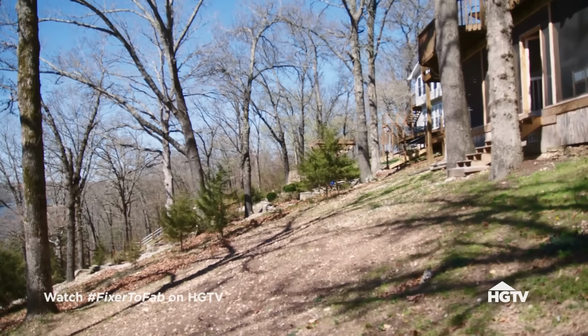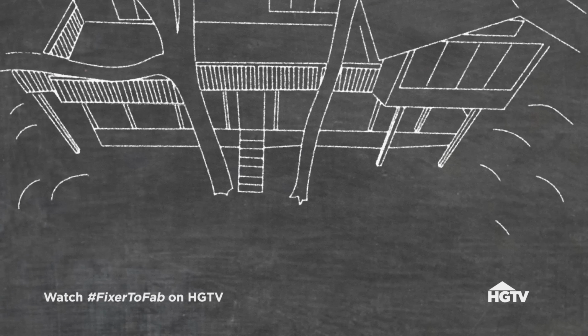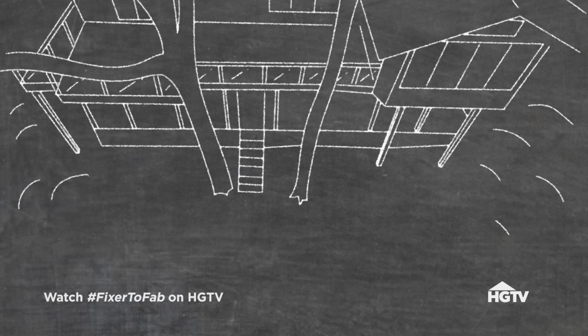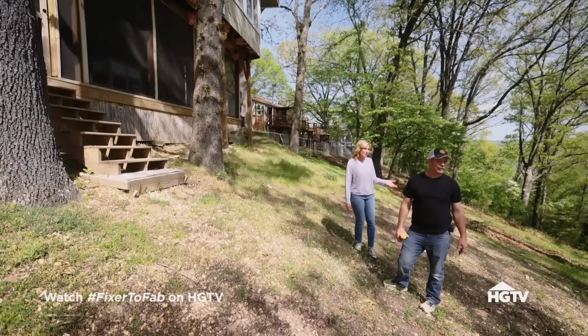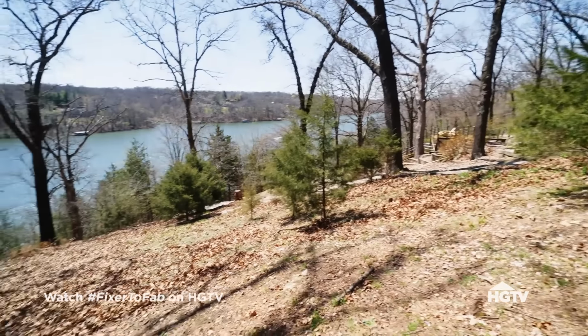For one, we have to make a tiered deck situation so they can have a grill and a sitting area. So we'll redo the upper deck outside her bedroom to bring the railing up to code and make it a place where she can read a book or enjoy her morning coffee. But then, the one thing she really wanted was a fire pit area for her boys. So we're going to have to terrace this somehow.